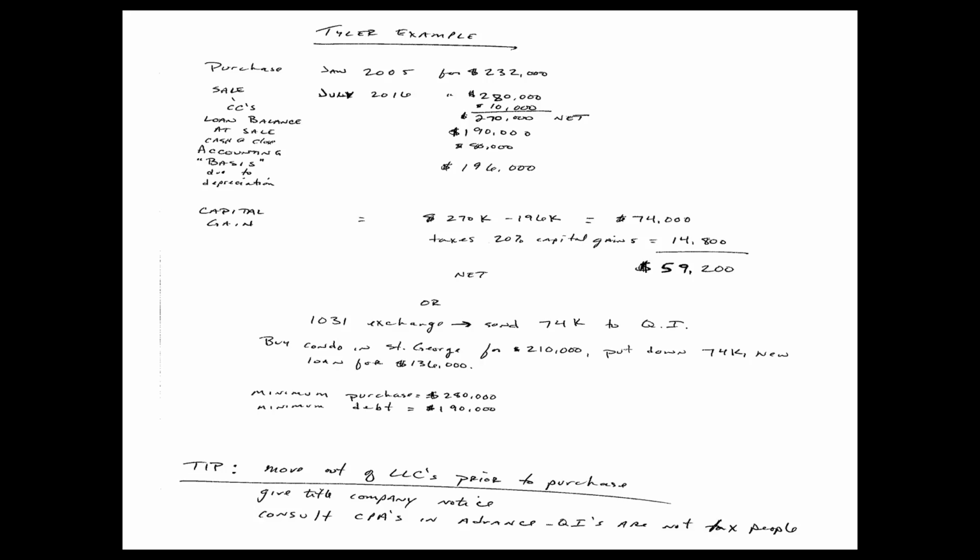And then lastly, just a reminder to consult CPAs in advance, and as you look to sell properties and go through your property analysis with your property managers at Strongbrook, look at what those gains look like. Be aware of depreciation if you have depreciated over time, and what your true capital gain is, so that we can advise and make recommendations with as much information as possible.